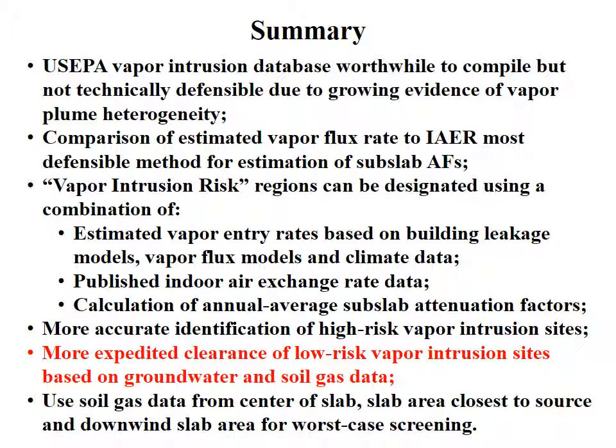So using this back to method 1, and now we split it up into regions in the U.S., allows us to quickly screen out these lower risk sites and get them out of the bureaucracy and focus our resources on the truly high risk sites.